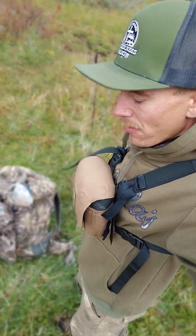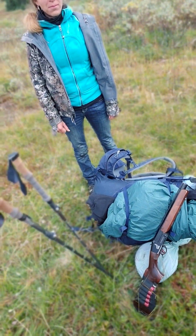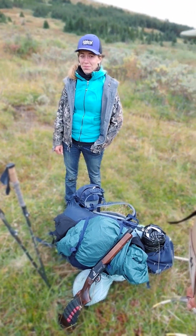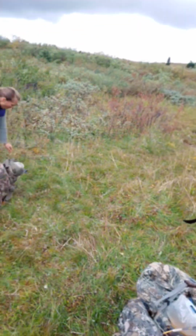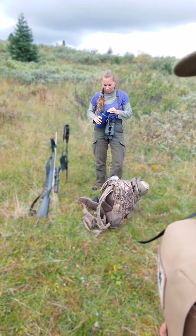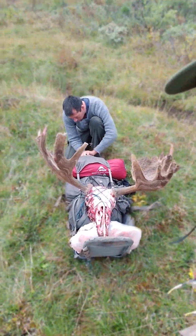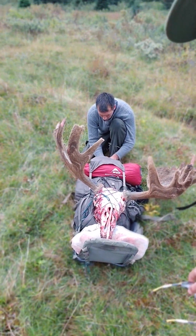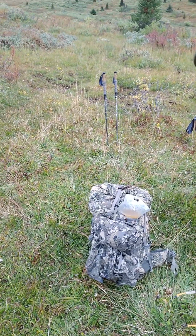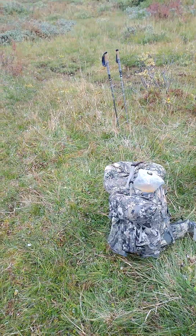So here's how we've loaded up for getting this moose out. Abby's taken most of the gear, which I'm guessing is probably around 60 pounds, or even 70. And then Jazzy's got a bunch of meat and some of her gear still. And then Chris, he's got the rack. He's the man. And then he's got a bunch of meat and gear as well. And then I've got 2 packs of meat in mine with very little gear, but that's going to be a heavy pack no matter how you look at it.